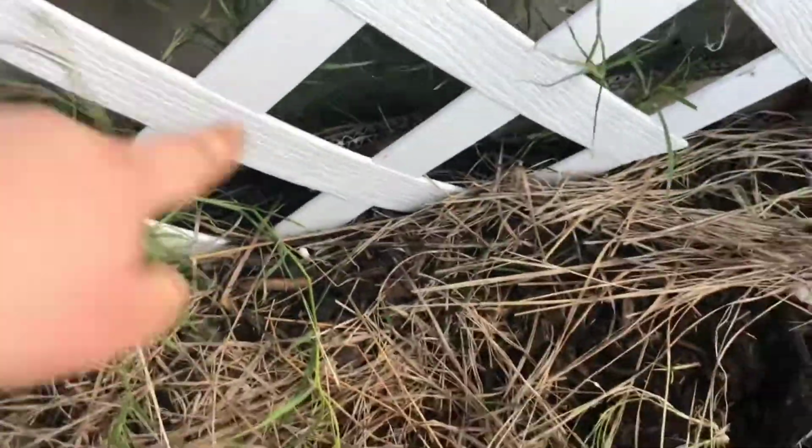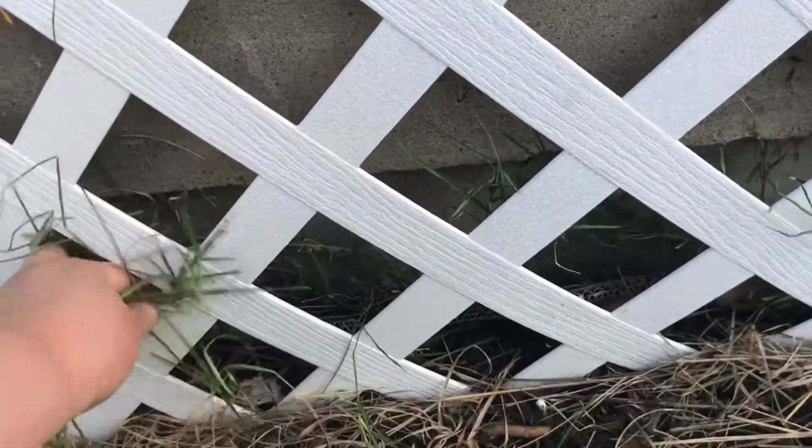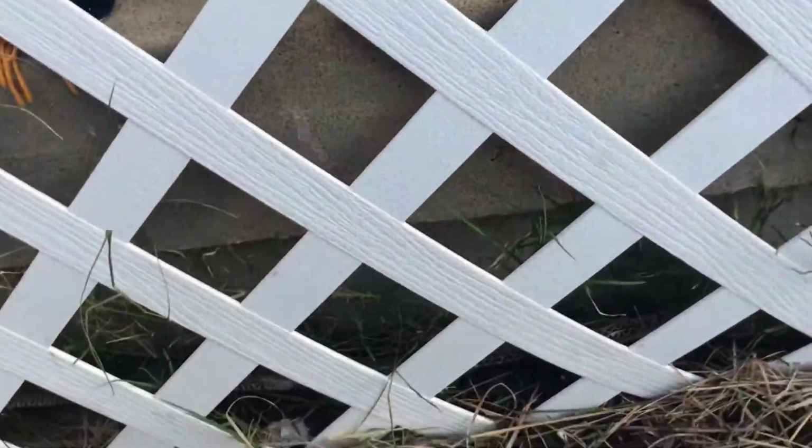When I created this, I put cardboard. You can see the cardboard here. And the grass behind the cardboard keeps coming up.